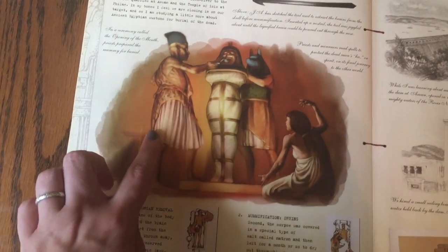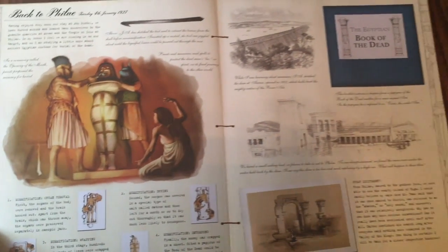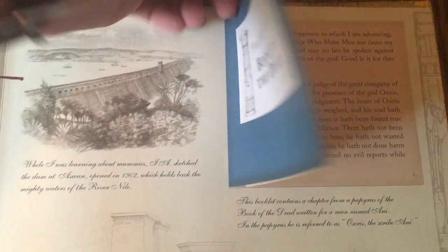On this page, they talk a little bit more about the kind of mummy making process and the burial of the dead. It also has this very cool booklet of the Book of the Dead with real excerpts inside.